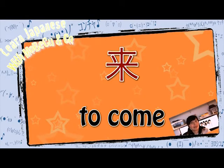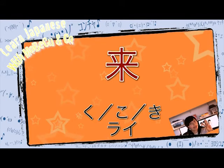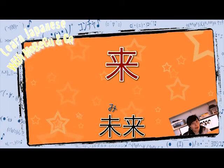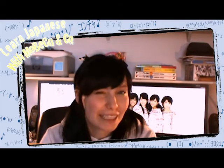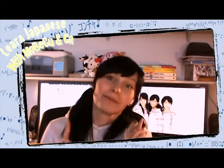The main meaning for this kanji is to come. It can be read as ku, ko, or ki when used as a verb, depending on which form you use. As a kanji compound, it is usually read rai, like in mirai or raigetsu. So, that's it for now. I hope I didn't stress you out too much already. Let's move on to the grammar.